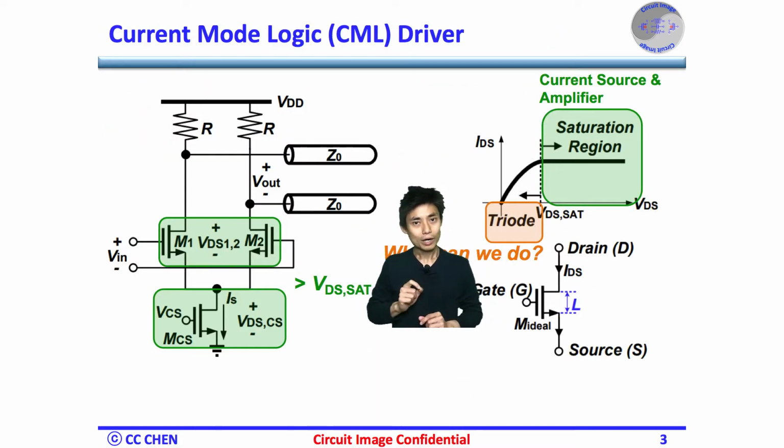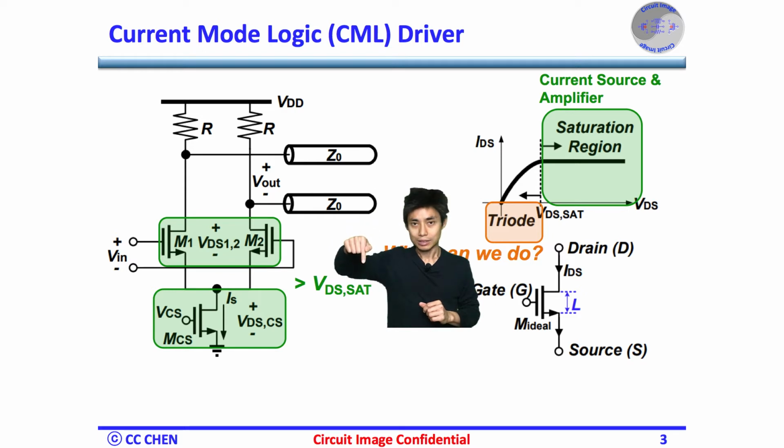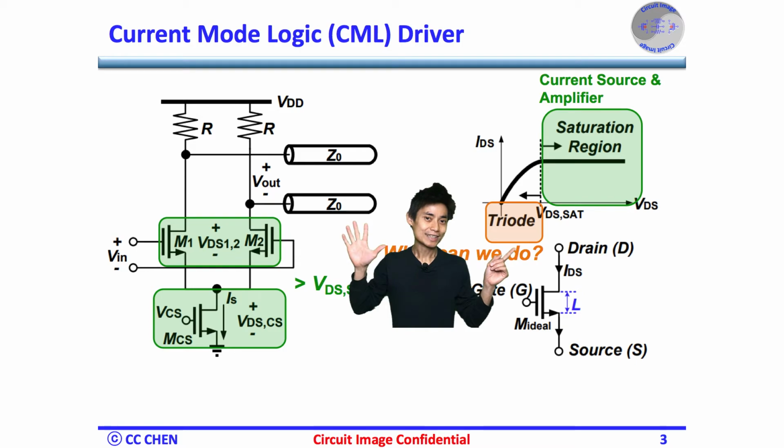For the current mode driver, we know that both the current source and input differential pair must stay in the saturation range for a good current source and amplifier purpose, respectively. Therefore, both VDS voltages must be greater than the VDSAT voltage, which would limit the output swing if the supply VDD is reduced here. If that's the case, what can we do? Think about the circuit images for 5 seconds.